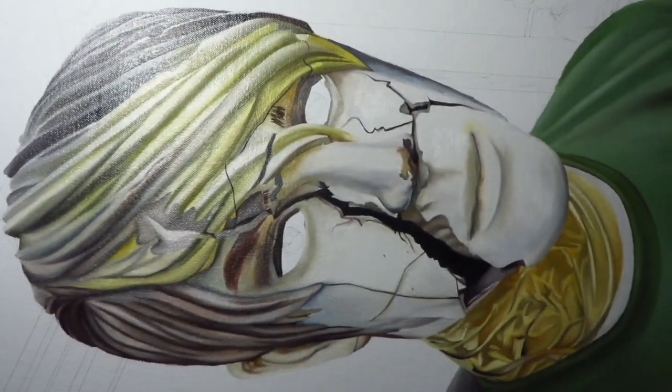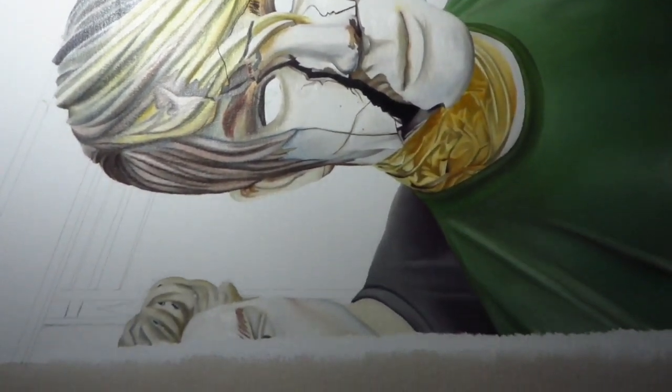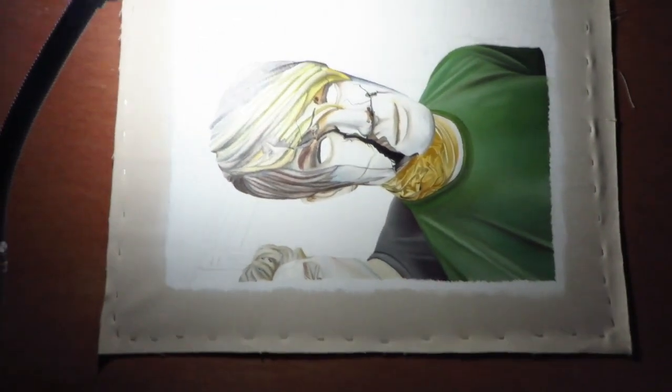So today I'm depicting this. It was a mannequin that I saw in Battambang, which is a province outside of Siem Reap. This is the side view. So yeah, I'm painting it like this.